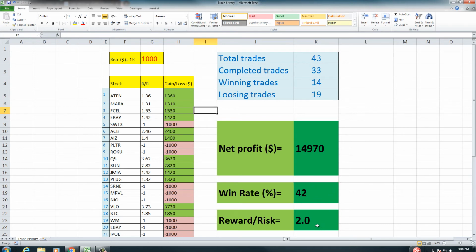However, because we have a favorable reward to risk ratio of 2, we're in a net profit of about $15,000 for the month. So as you know, I risk $1,000 per trade. So when I lose, I lose $1,000. But because my reward to risk ratio is about 2, whenever I win, I win about $2,000.